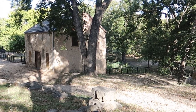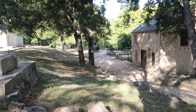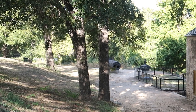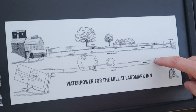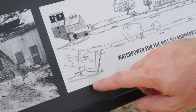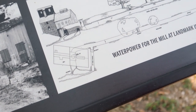It cost $8,000 to erect the dam and the 400-foot underground head race that carries the water from the dam into the mill. You can see that in the line drawing here. So here's the dam. It pushes water into an intake and it comes down this 400 foot long channel all the way down to the mill where the wheel is. There's a relief channel that takes excess water out.